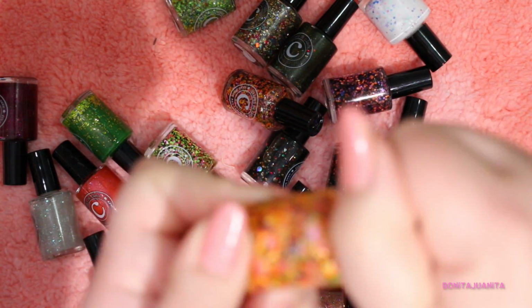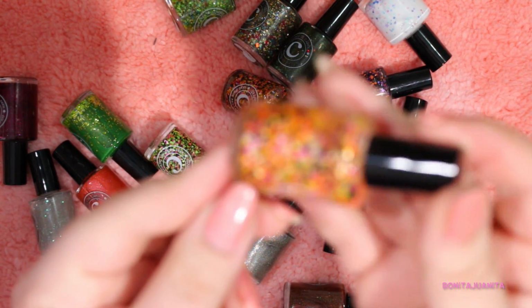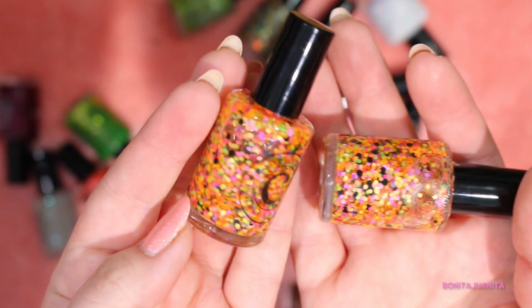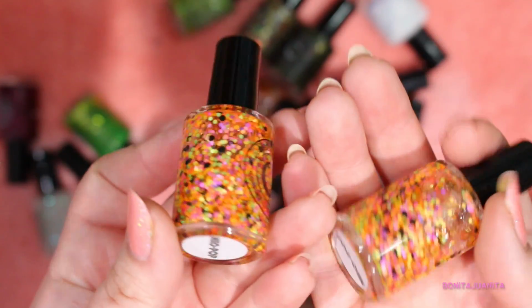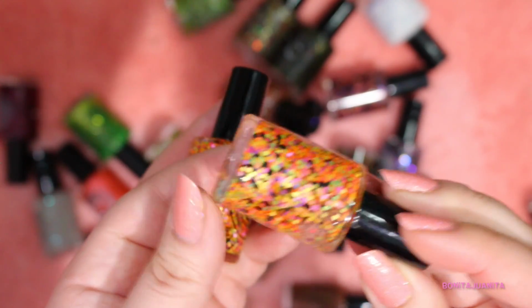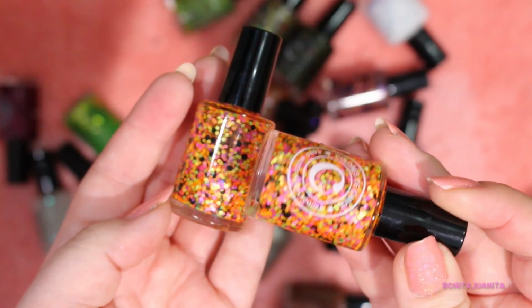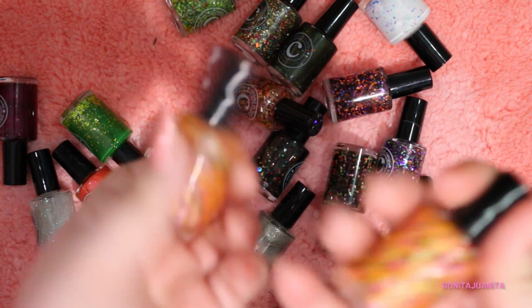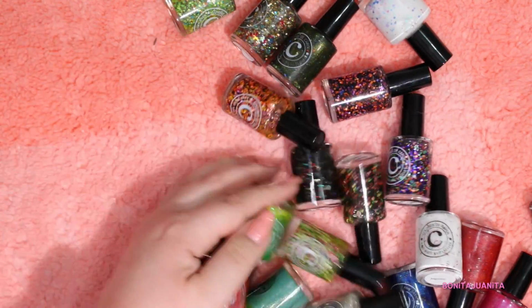So this one is actually really difficult to use because there's not much base in there and it's mostly glitter. So she sent me another one to replace it, which was really sweet. She sent it to me right away, actually. So I probably am going to throw this one out because it is a little bit more difficult to use. It doesn't have as much base and it just doesn't spread easily. So this is probably the only Colores de Carol that I will be getting rid of. Other than that, I am keeping them all.